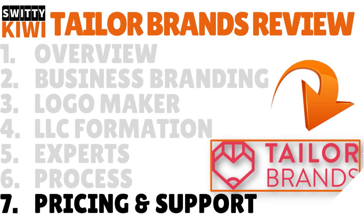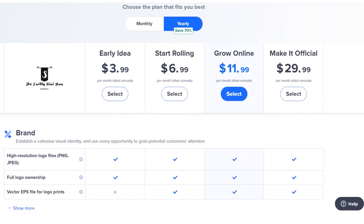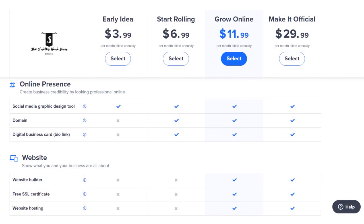Now let's talk about pricing and support. So you can see on the screen here the pricing for the early idea, when you start rolling, grow online, and make it official. So you can see the pricing levels here. And it goes on. So this is, as you can see, first is for branding. In the second screenshot, you have online presence, what's included in each pricing plan for your website design.